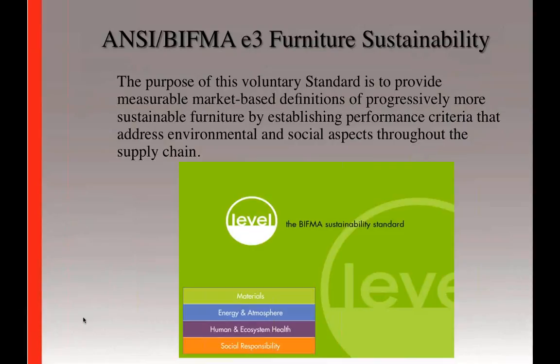The purchasing community has requested green. Again, this is something that's maybe been the last decade or so. And with all the greenwashing that was going on, the BIFMA community decided to have a furniture sustainability standard. And they want to incorporate, I'll say, all the aspects of green. And that includes materials, energy, human health. We just talked about human health. That's the off-gassing. And that's actually incorporated into the standard as an aspect, and social responsibility.